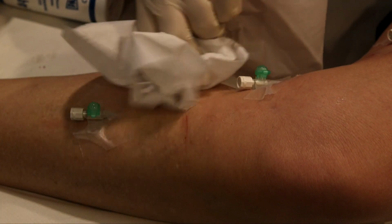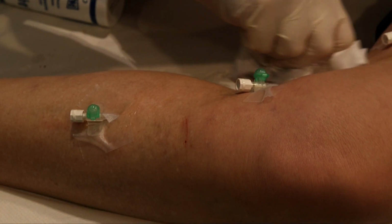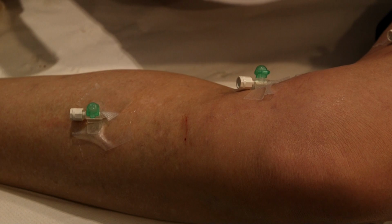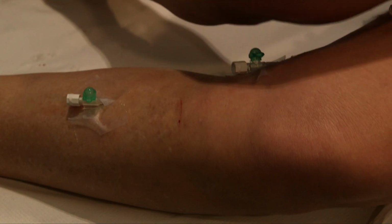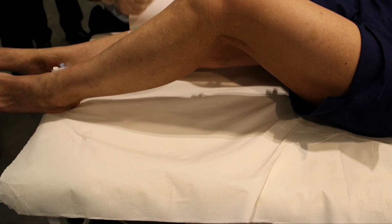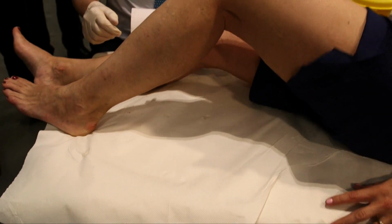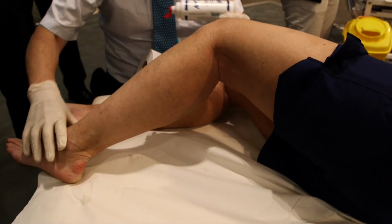So far, so good. I think a change of position is called for. So the first thing I'd like you to do is lie on your back and look at the ceiling. And then I'd like you to turn a little towards me and lie on your side, looking at me. Just be a little bit careful about these cannulas. Thank you. Perfect. All right.